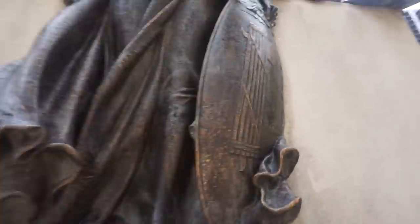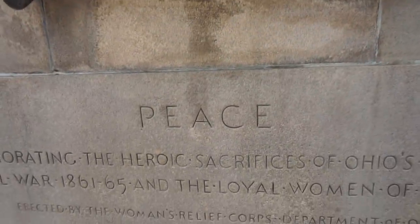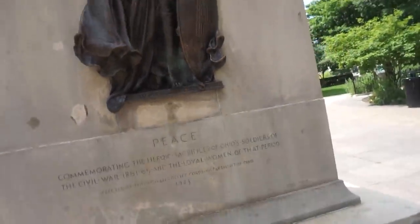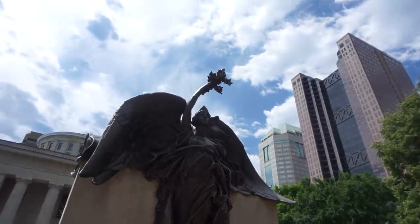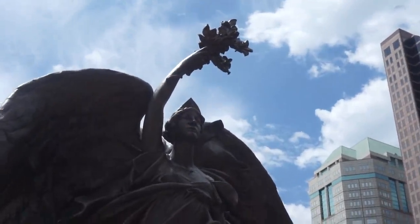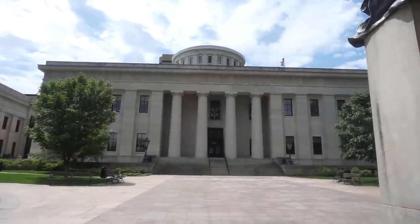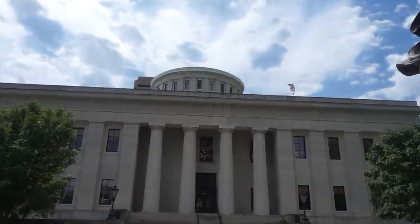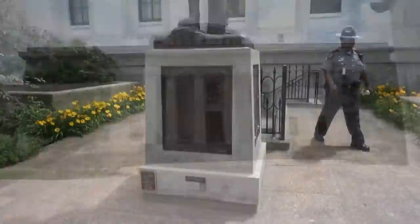So here we are at the Ohio State House. This is the Civil War monument commemorating the men and women who fought in that period. Definitely interesting, kind of like a Lady Liberty kind of thing. And then here is the State House itself, which is just absolutely giant. So let's go have a little walk around this. There's no shortage of building today.